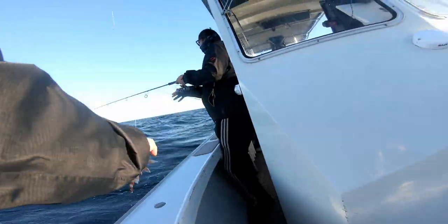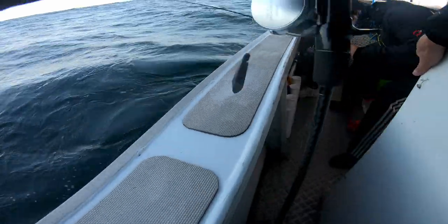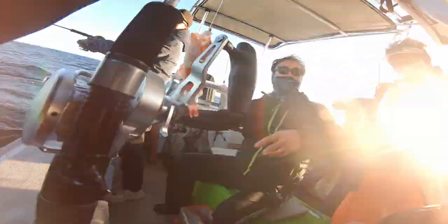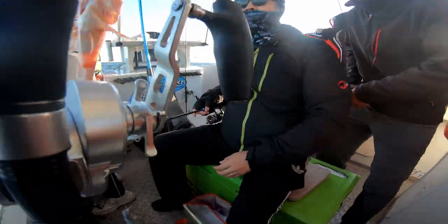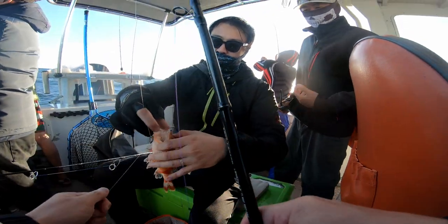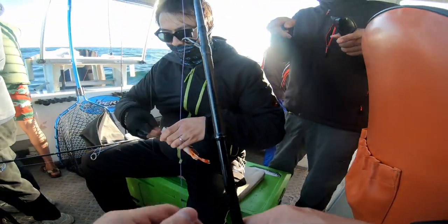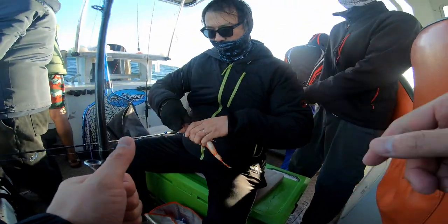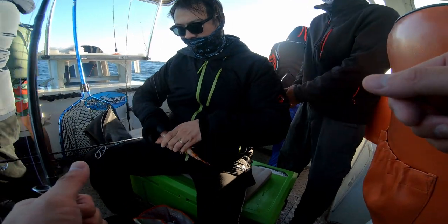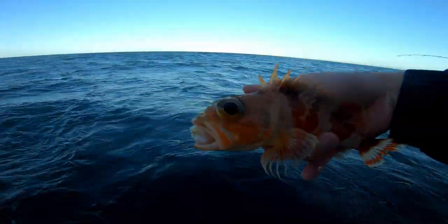What'd you get? Is this the same one? No, different. Different one? What's this one? Ocean perch. Different to the other one, huh? Yeah, more tasty than longfin perch. But they are pretty small right here. What's the size limit? No size limit. So we have to keep this one as well? You can keep it or drop it. Alright guys, ocean perch.